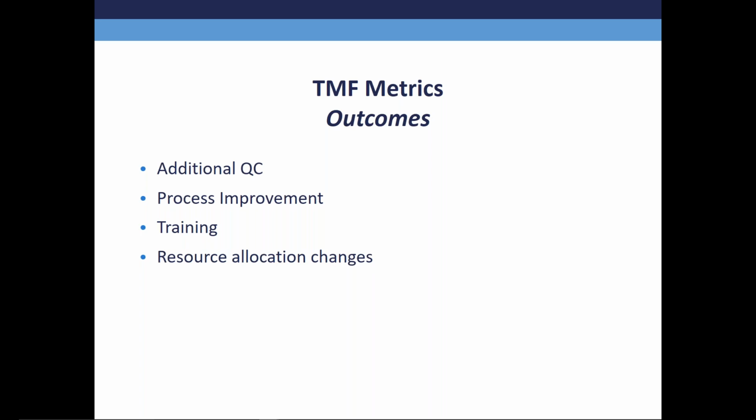So metrics really are a helpful window into your overall TMF health. So we always recommend that companies put a metrics program in place that can grow with you and your TMF as it matures.